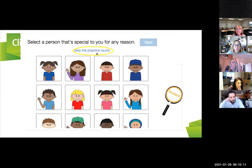You can go through it if you want to, but it will have a practice round where you choose a person instead of a math concept, just so that you can learn how to use the Guess Who platform. Students will do this first, if it's their first time through a polygraph, they'll do that practice round.